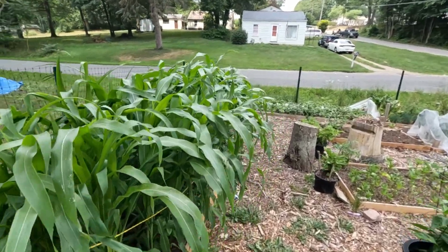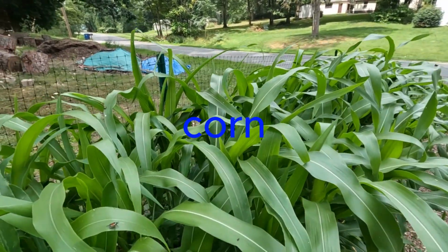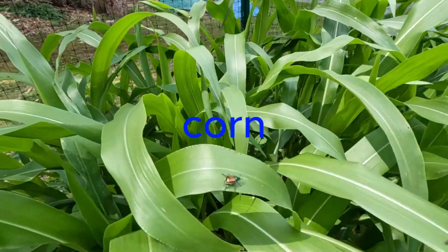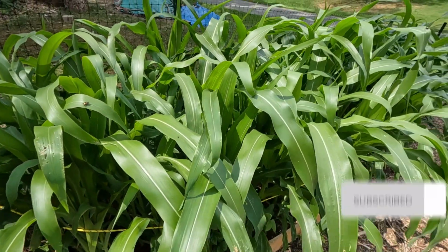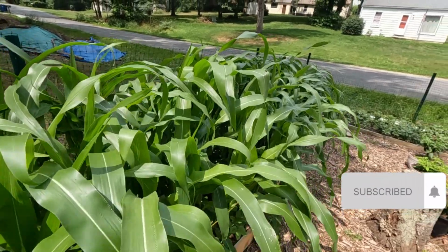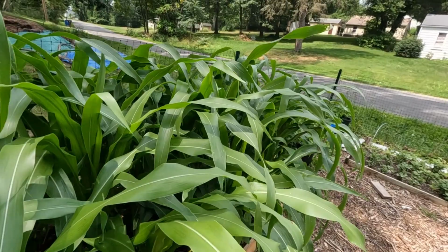Guys, we are in the garden. We start with the corn. Oh guys, you won't believe it. The Japanese beetles are just destroying my plants. Let me show you how they look. Look at that. Three times a day, I come in the garden and try to pick them up and put them in soap water. Oh, they are just everywhere.